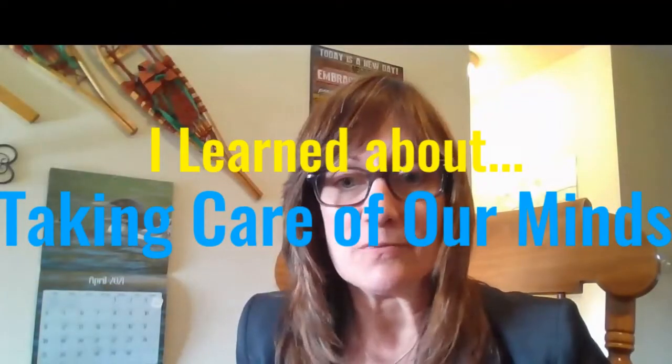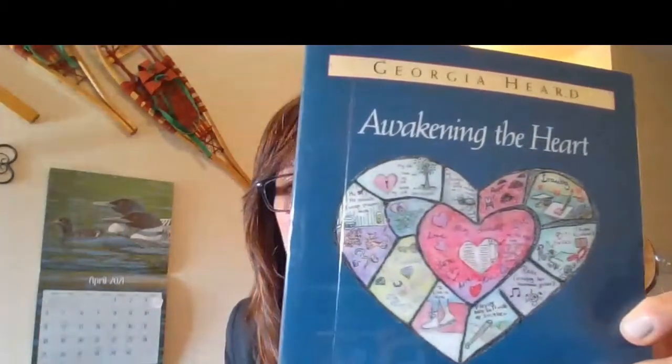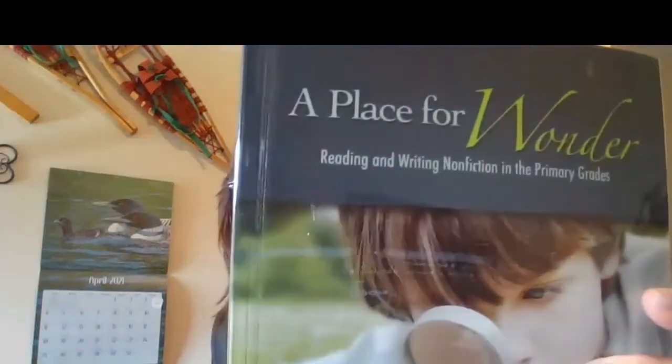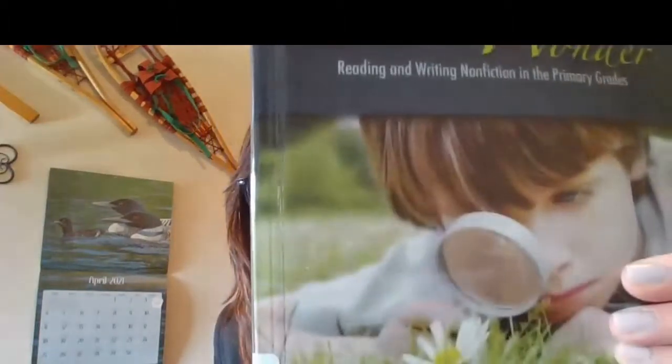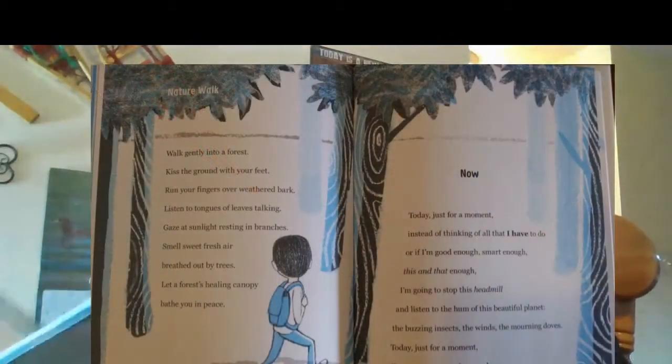I learned something new this week, actually a few things new this month. In addition to this book, which we have here at Shen through interlibrary loan, and this book, which I just love thinking about, wondering with children, one of my favorite things to do, there's this new book from Georgia Hurd. And for those of us who are interested in mindfulness, I know a lot of us are at the elementary level. We're doing this with kids.